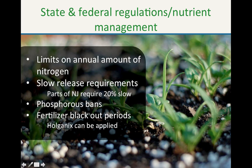The other consideration I mentioned was the state and federal regulations and nutrient management. They're really tightening a lot. Different regions are a lot worse than others. Some are pretty lax, and some are really limiting. And they tend to limit the amounts of nitrogen.